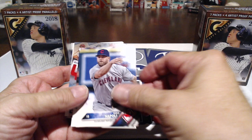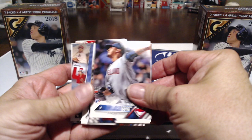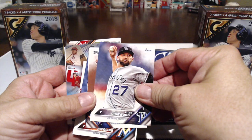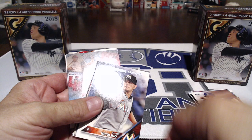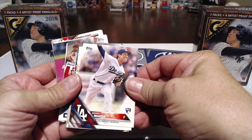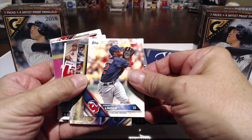R.A. Dickey. Mike Napoli. Casale. Giovanni Soto, rookie card. Hector Rondon, Cubbies. Yeah, we're getting more Cubbies cards. We're running pretty low on Cubbies and Braves. Twins. Low on Twins. Tyler Chatwood. Yeah. Ken Giles. Whoops. Caleb Joseph. Here's future stars. Justin Nicolino. Don't know that name. He's good. Kenta Maeda, rookie card. Lindor, good. Francisco Lindor, that's a good one.